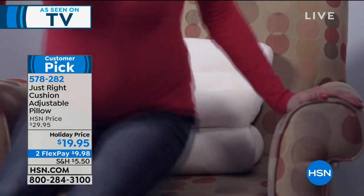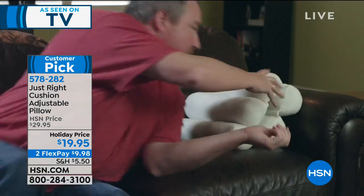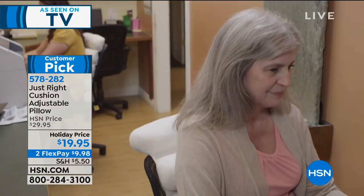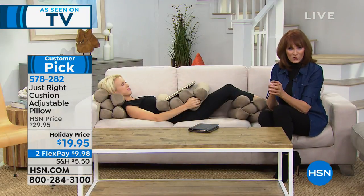Everybody needs extra comfort. We all sit for 13 hours a day, and we all have chairs that are uncomfortable, or we want to watch our favorite movie, we want to sit, for the mamas who are pregnant. This gives you that extra support.